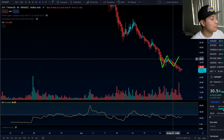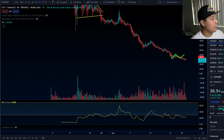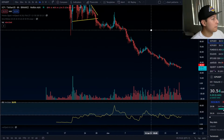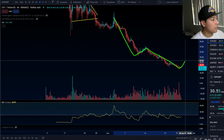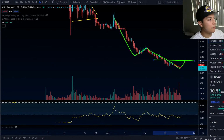So it just kept dropping down here. We do have another leg. This is looking like it could go into its final Elliott wave. Here's 1, 2, 3. We can get a nice relief rally up to here, this area of resistance at $44. But yeah, it's just looking bad.